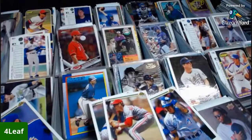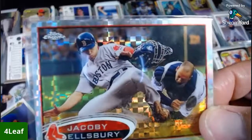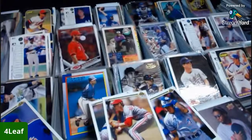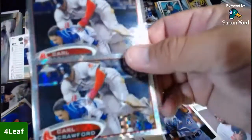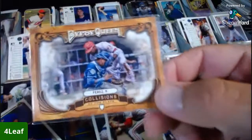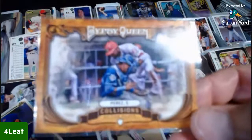I think we got into a little play at the bag here. Play at the plate, play at the bag, which is good, which means they're all going to be somewhat sorted. Jacoby Ellsbury. Man, look at that. Carl Crawford stuffing the catcher. And if you didn't like it in the cognac or something else, I've got it in the other versions as well. This was a whole insert series, collisions at the plate. Pretty cool insert set.